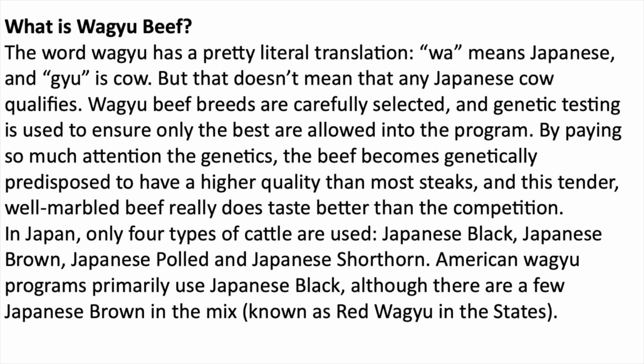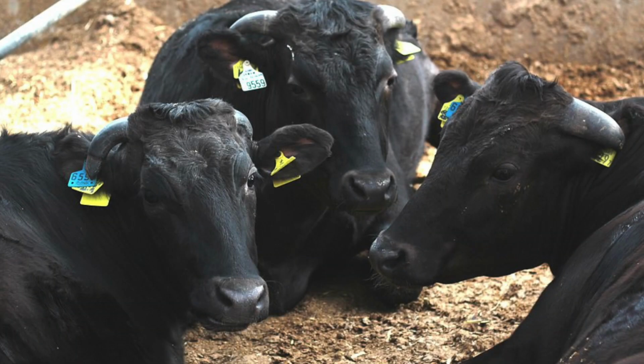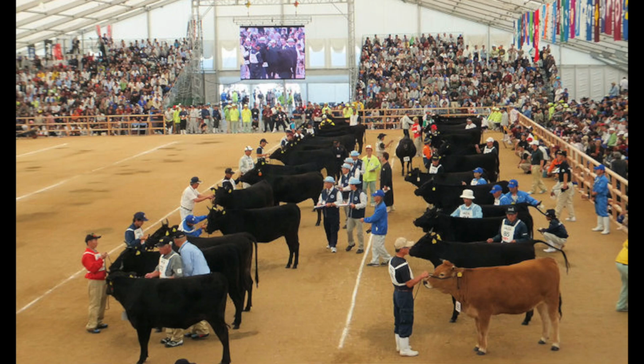Let's check out what one of the cows looks like. All right, here's a picture of an example of a Japanese black cattle. But the Japanese cattle taste a lot different than the American cattle. And they like their meat so much in their cattle, they actually have shows. Check this show out right here. It looks like one of our dog shows, but it's a cattle show. Pretty cool.